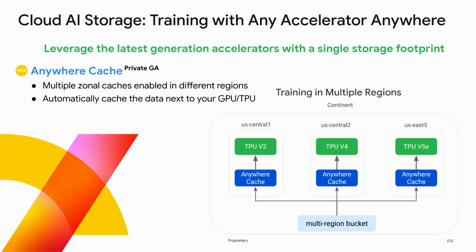accelerators. Whether you're using GPUs or TPUs, the next generation of that accelerator hardware is always just a month or a week away. And so we have very large customers that want to always be training on the latest generation of hardware. As we deploy those large instances or large footprints of the hardware, they're often in different regions. And so you might have to go from one region to the next as you train your models.